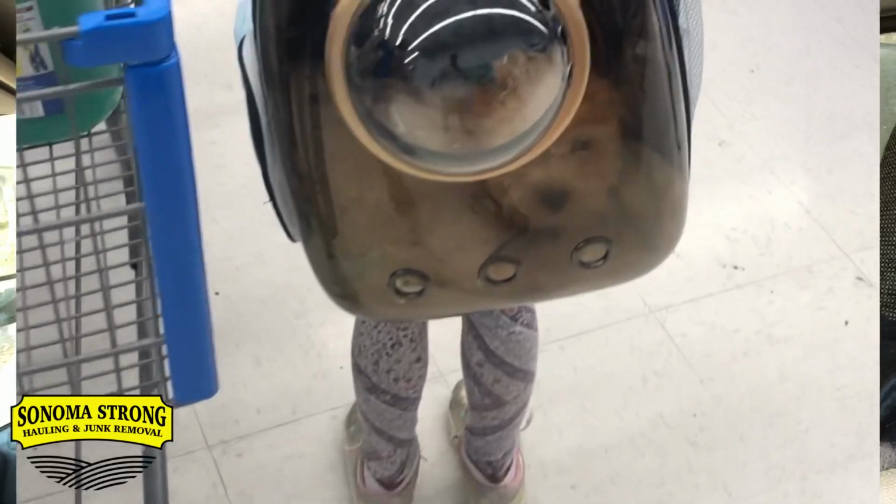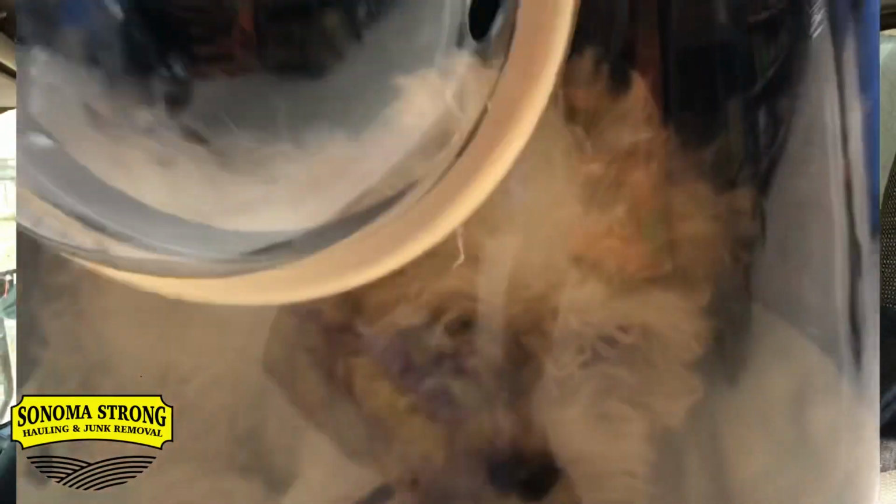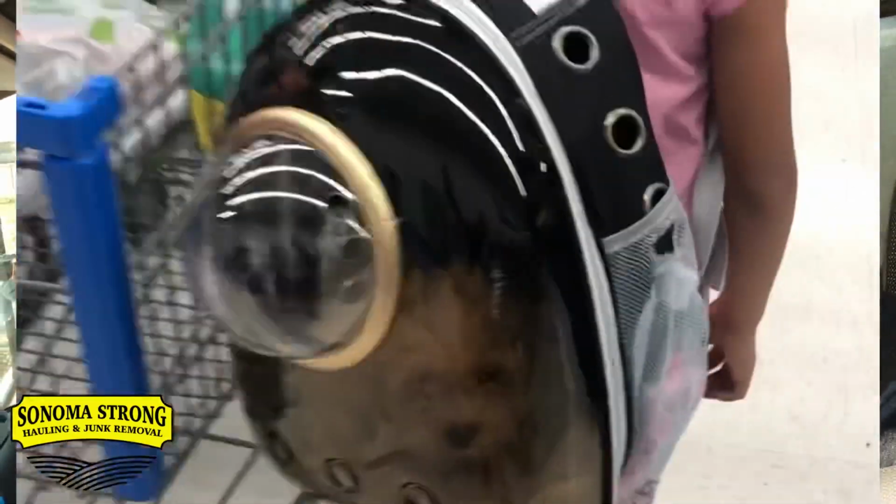Now we just took a pit stop real quick and let me show you something I seen at Walmart this little girl had. Check this out. It's a puppy in a backpack, JoJo. We need one of these for hauling. What do you think? Yeah, it was adorable. I don't know, what are they gonna come up with next?